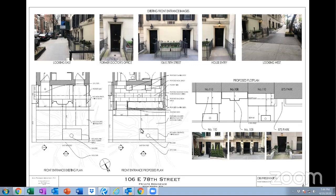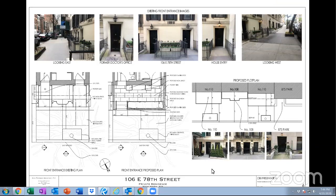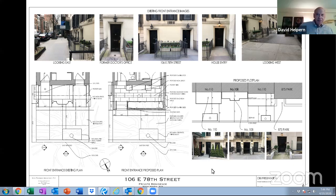So 1'8" difference. I'm wondering, David, when we come to a vote, if we could do this in two parts and do the front areaway separately. The rest of the project is utterly beautiful. I have no issue with it, but I don't like creeping into public space myself. I think it's a good suggestion. So does anybody want to make a resolution? Let's make a resolution for the building itself, and then we'll make a resolution for the areaway.